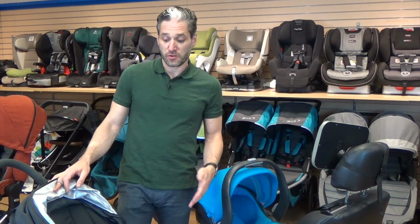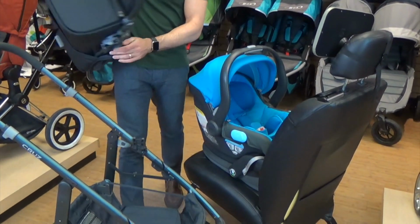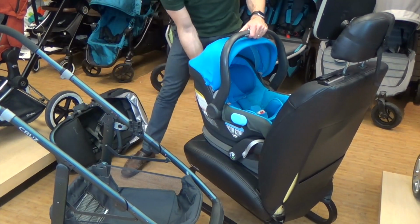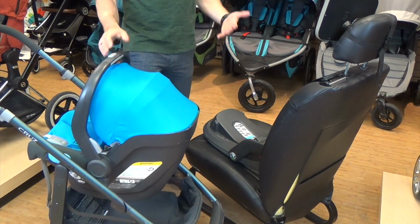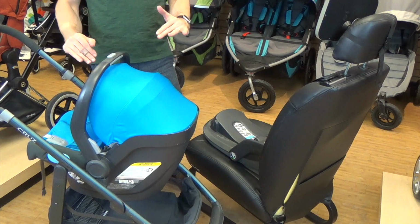I have here the UPPAbaby Cruise. Just remove the seat. Then you remove the Mesa from the base, and you can see it clicks right onto the frame with no adapter.